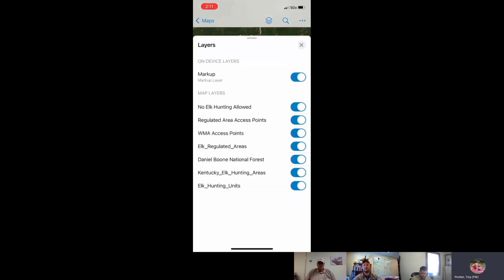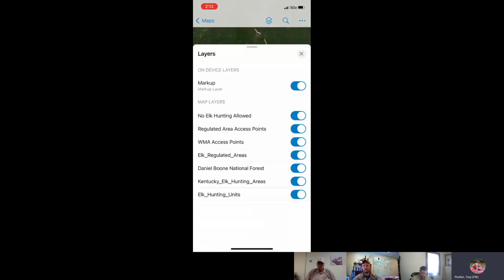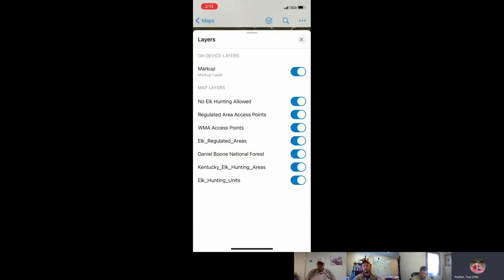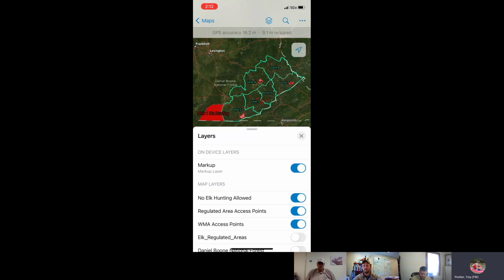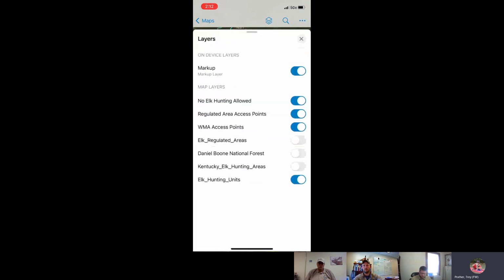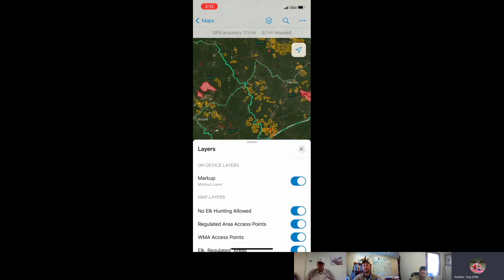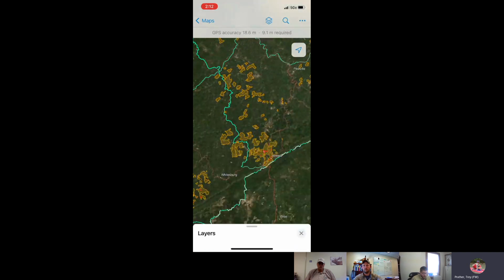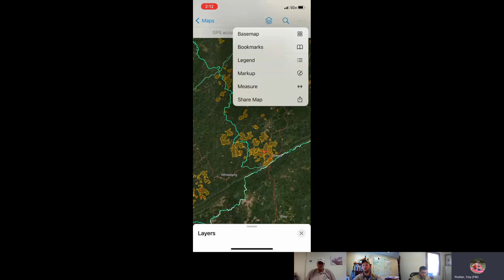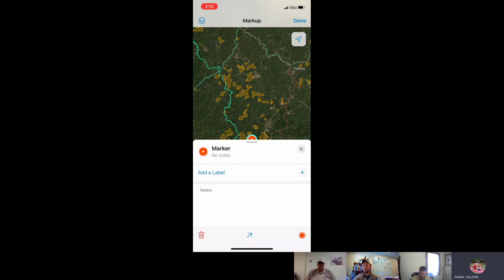So if you want to turn off some of these layers, say you're working on a regulated area, we just want our regulated access points, we'll turn off Daniel Boone and the other layers. So now we've got our regulated areas and our restricted areas right here on this map. One of the advantages is you can do a markup here if you want to. So you can add points and add notes to this point if you're somewhere in the field.